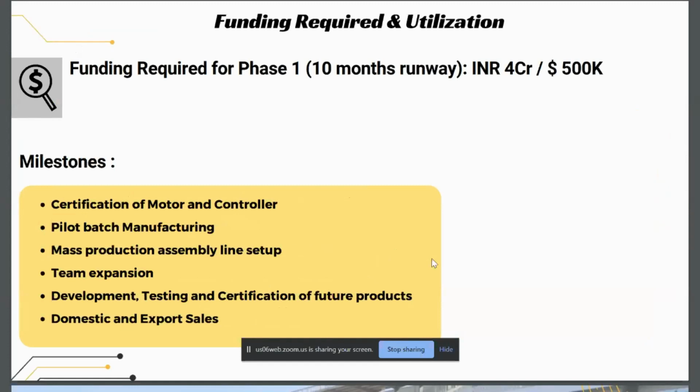In the initial phases, we are going to give our manufacturing out on a contract basis, but we would have the assembly line in-house. The majority of the fund will be used for developing this assembly line, sample deployments, and sales.